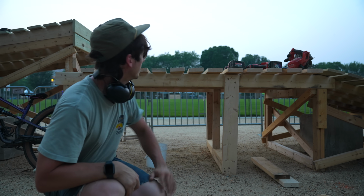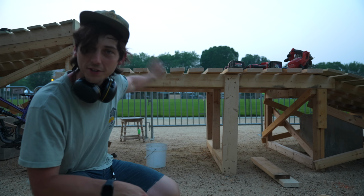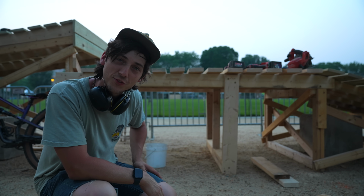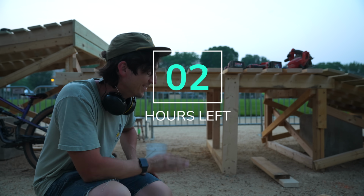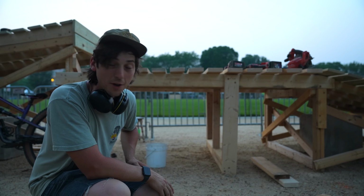And the final touch, gapperize the ramp. I'm just gonna chop it off, make a gap out of this, and then tomorrow starts the festival, and we'll ride this thing. Whew. I'm so tired. Alright, let's cut this and yeah, come back tomorrow.